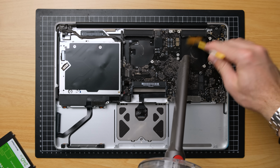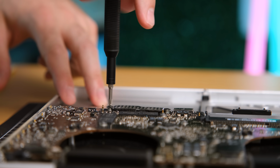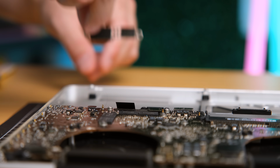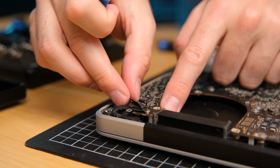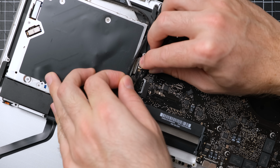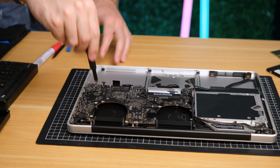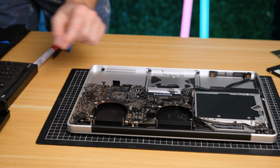Next, I gave the internals a brush before I dug in further. I didn't bother following a tutorial since I've taken apart a heap of these Macs before. The iFixit website would definitely be quite useful if you weren't as confident. And just like the iMac I cleaned up in my last video, there are a lot of connectors to remove, and a total of 7 Torx T6 screws holding the logic board in place.